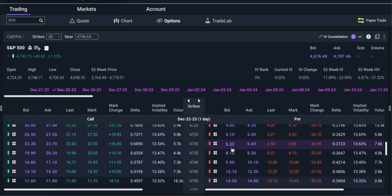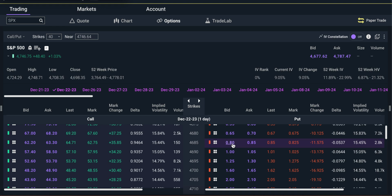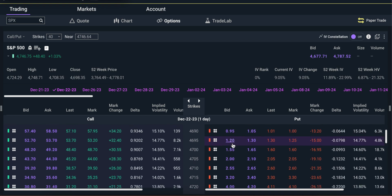So what a lot of traders do, and even institutions, and there's actually ETFs that are doing this now as well, which I think is a little dangerous personally, but I'm going to show you the strategy that they're actually using, with tomorrow's expiration. So this would be like simulating coming in right off the open tomorrow, let's say.